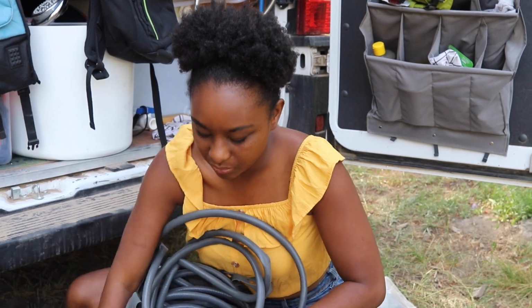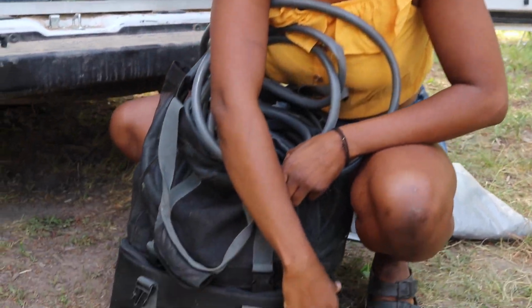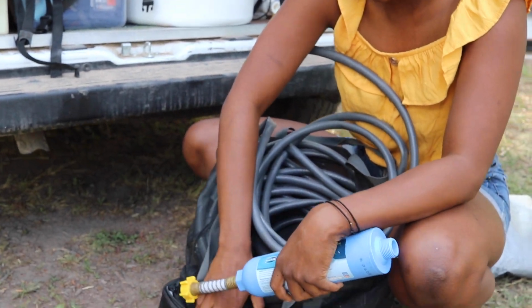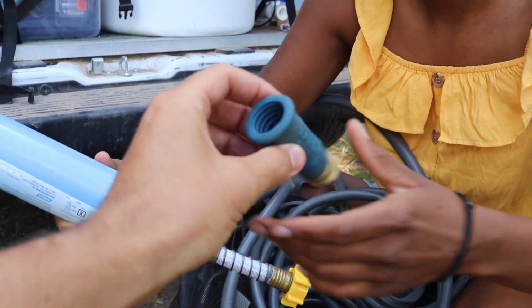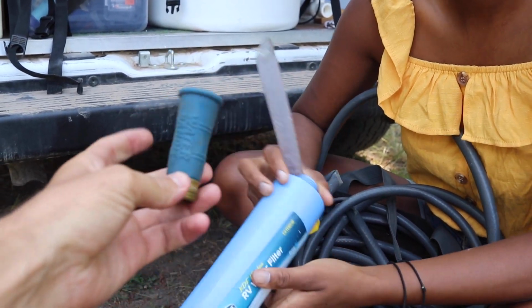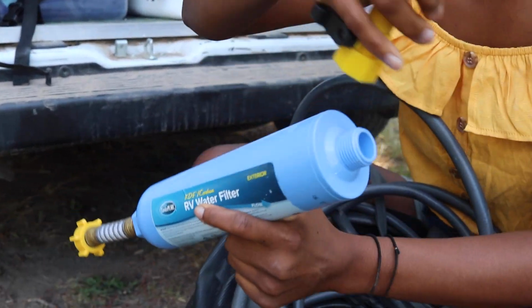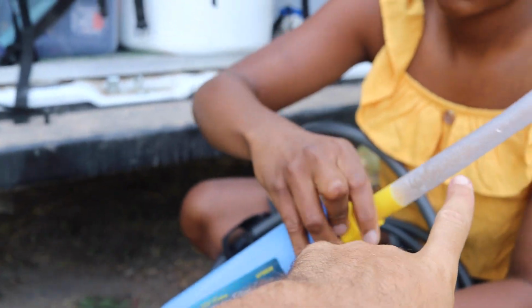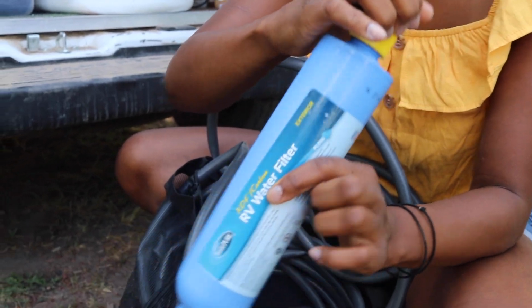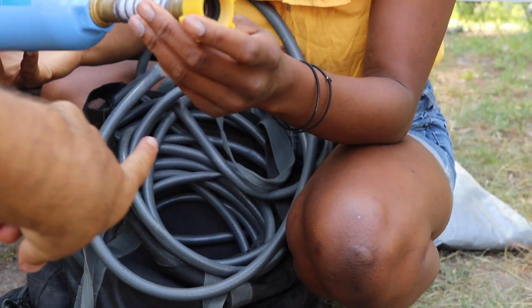And then on the bottom we have an extra filtration, so we can have an extra step to our water filtration system. We have this just in case the spigot is not compatible, so you can put this on the hose, and that allows you to fill up easier. And then we also use this to help aim it into our water tank better. And yeah, this end just connects to the hose.